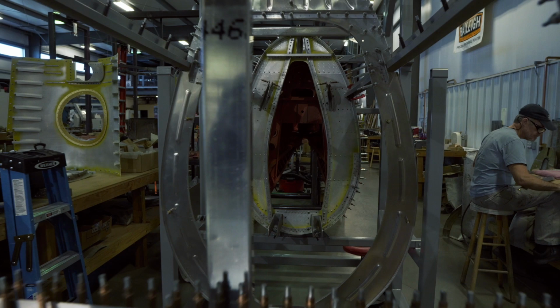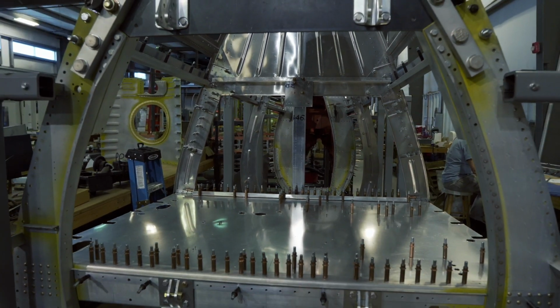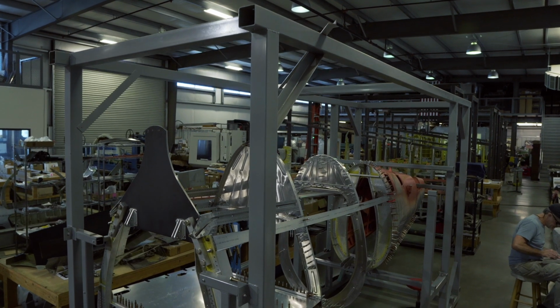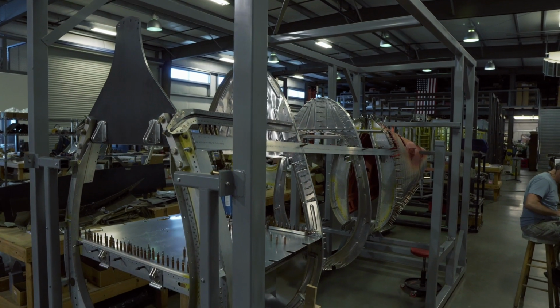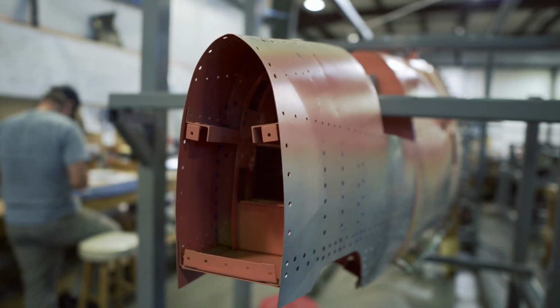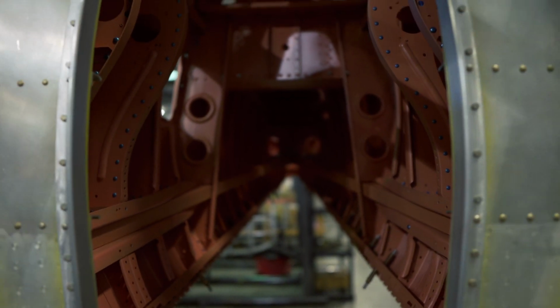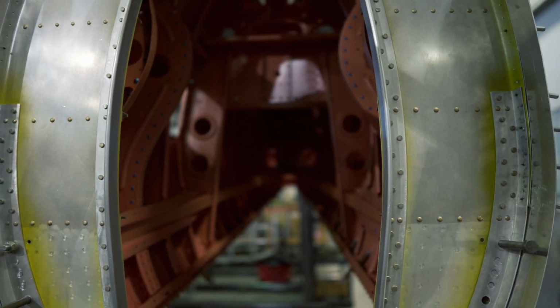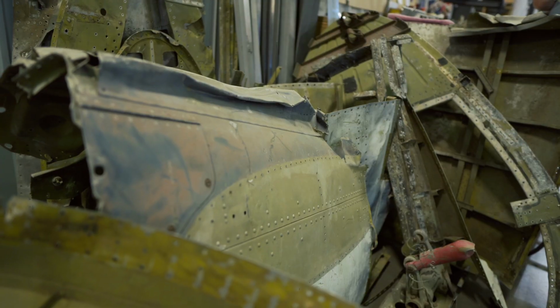This is the Corsair tail cone jig where we can build the tail of the airplane from the pilot seat to the very rear. The large majority of what happens in the backside of a Corsair happens in this section right here from the tail wheel back. The horizontals, the elevators, the vertical, the rudder, the tail hook, the tail wheel, all the cables, pulleys, hydraulics, it all happens right in this area.